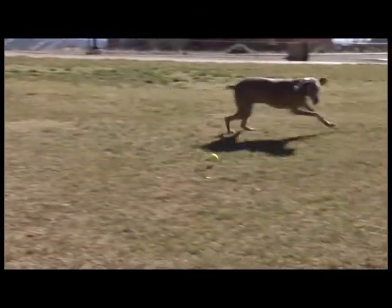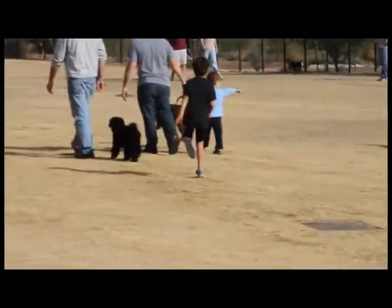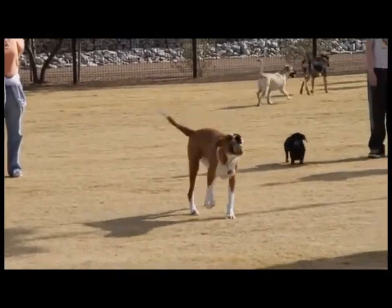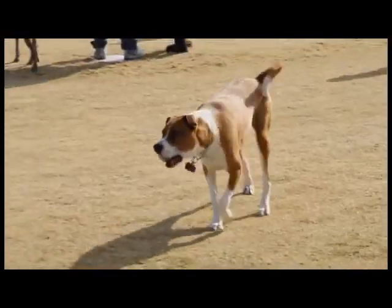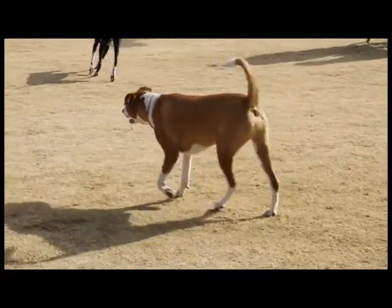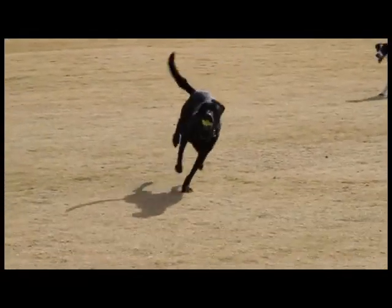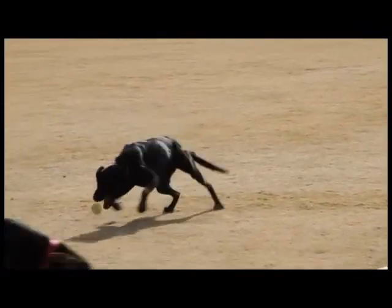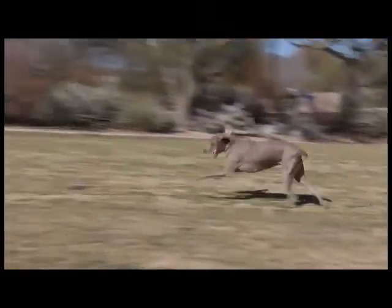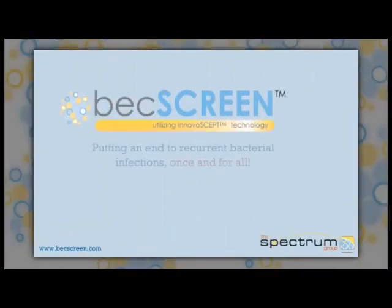Chronic infections are an unprecedented burden on veterinarians and pet parents, and to a pet's quality of life. Veterinarians require the finest quality of diagnostic tools available to offer the best treatment options for these difficult diseases. becSCREEN is the tool you've been waiting for to help you in the fight for effective treatment for chronic pet infections. When it comes to better quality of life for patients and greater efficiency for our veterinary healthcare system, becSCREEN is the only choice for treatment of biofilm diseases. becSCREEN, putting an end to recurrent bacterial infections once and for all.